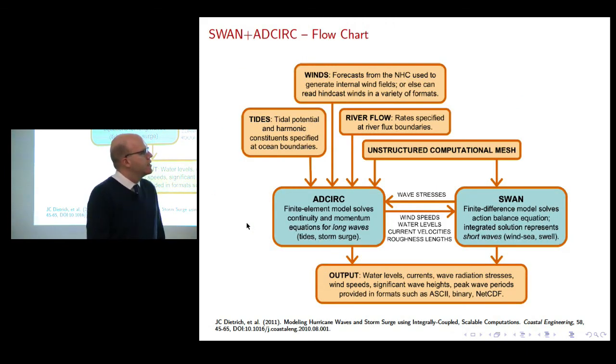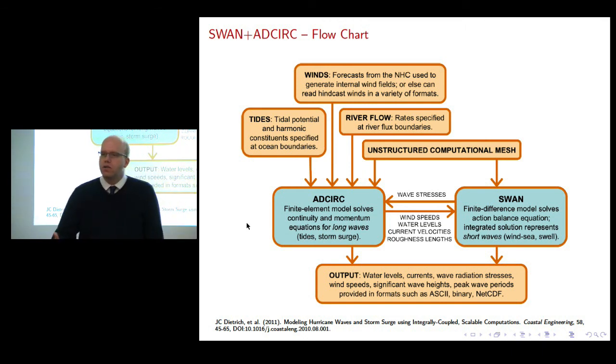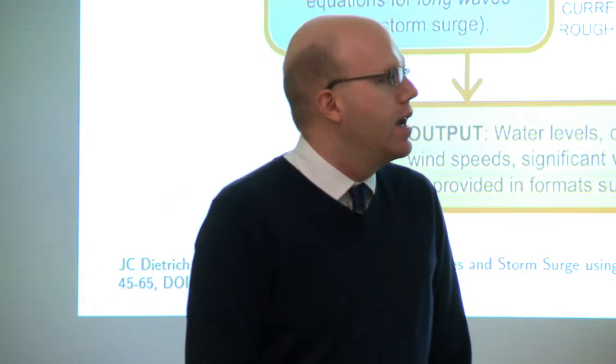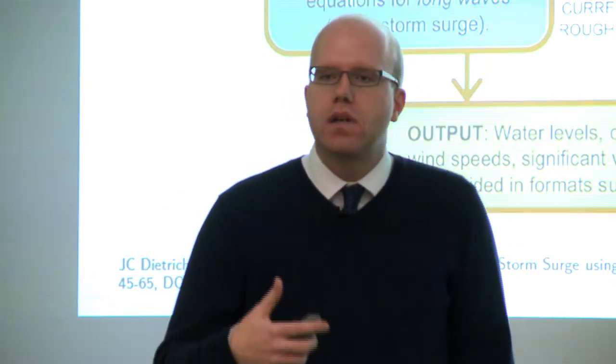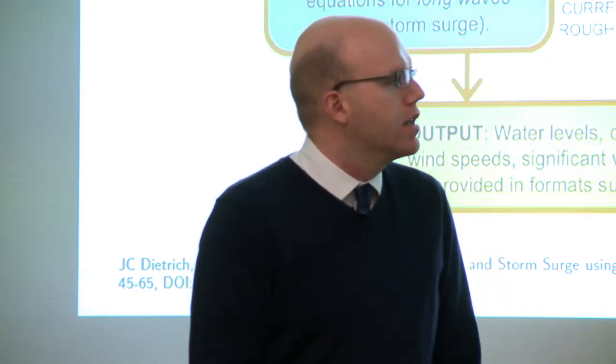And so the idea here is we run ADCIRC and SWAN at the same time on a big computing cluster. They take turns evaluating the long waves, so the storm surge, and the short waves of the wind sea, and then they pass information back and forth. SWAN passes information about how the waves are breaking in terms of the wave stresses, and then ADCIRC passes wind speeds, mean water levels, current velocities to SWAN.